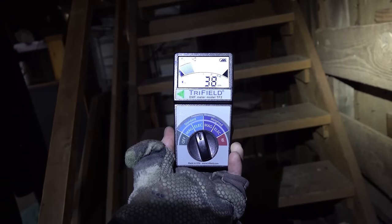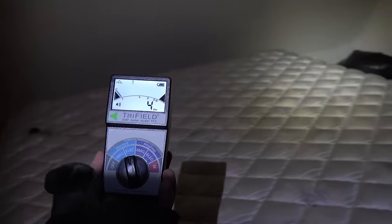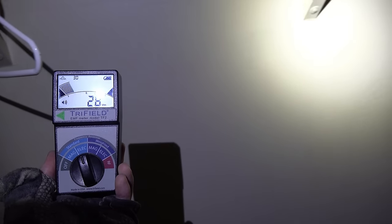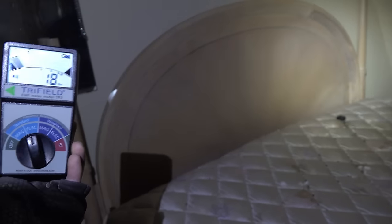Why? Never have I had this thing spike like that. You guys have seen this on the channel before. Let's go back to this room and see what's going on. Whew. A weird smell in here. I've never had that thing go up like that, ever, even whenever I got it close to electronics.